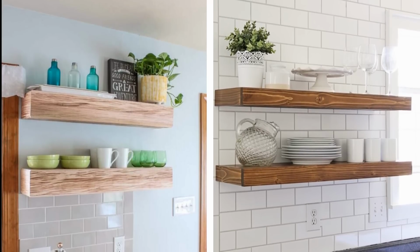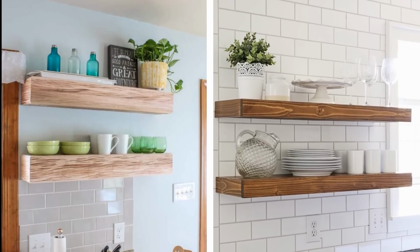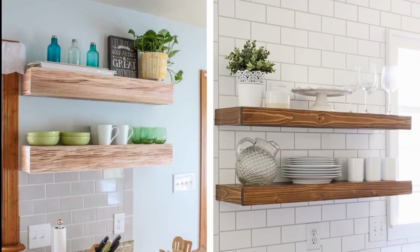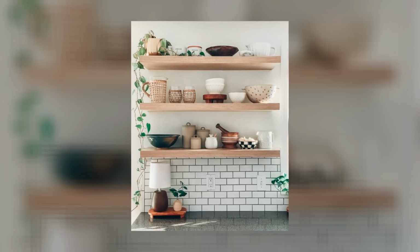19. Add floating shelves for extra storage. If your kitchen is short on counter space, take advantage of empty wall space with floating shelves. You can use them to store frequently used spices or cooking utensils within easy reach. Just make sure that the shelves are securely anchored so that they can bear the weight of heavier items.